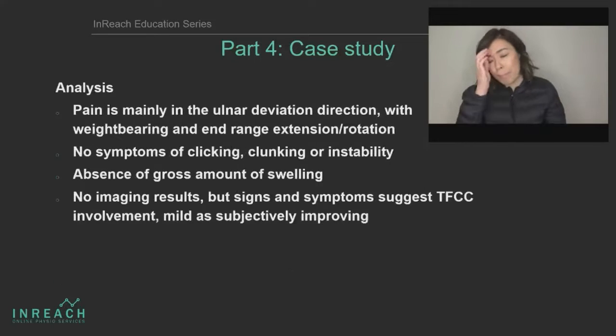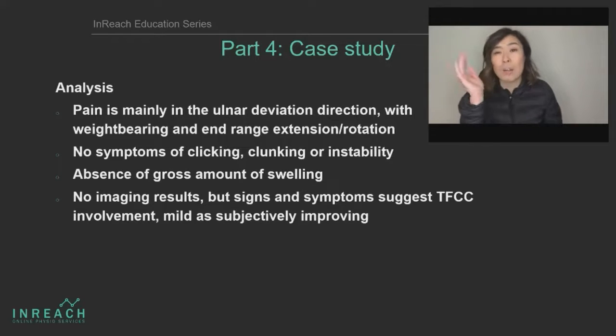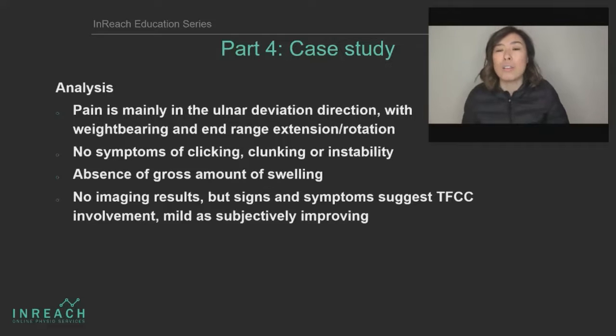So what did I come up with? His pain is mainly in the ulnar deviation direction, or that pinky side direction, with weight bearing and with that end range straightening or bringing the wrist back, some rotation. He had no symptoms of clicking or clunking or instability. He had no gross amount of swelling, so it made me believe that he probably didn't have a fracture, and there was no tenderness in those involved areas anyway, and it was generally getting better. His swelling was less. He didn't have any imaging, no x-rays or an ultrasound, but signs and symptoms suggested he had some TFCC involvement that was mild, but subjectively improving.